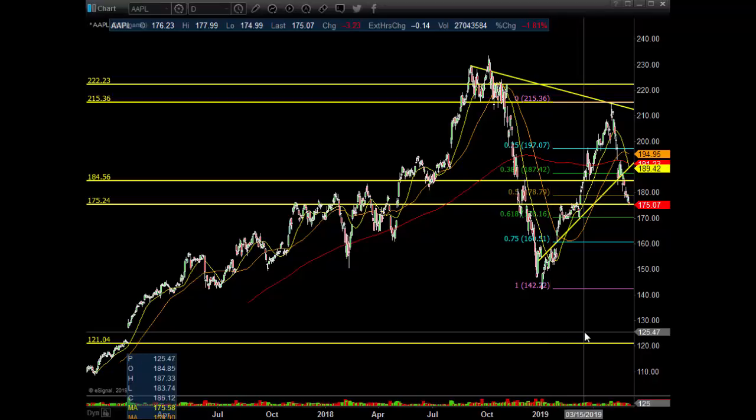Today we're looking at Apple and Tesla on the daily, weekly, monthly time frames using technical analysis here at StockBookie.com.